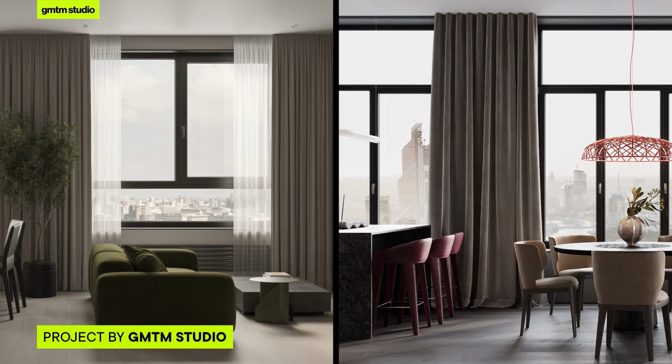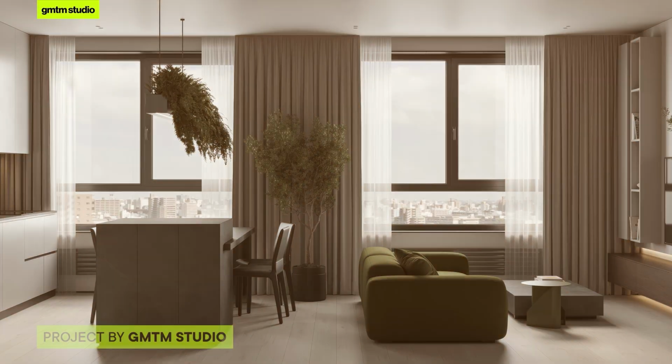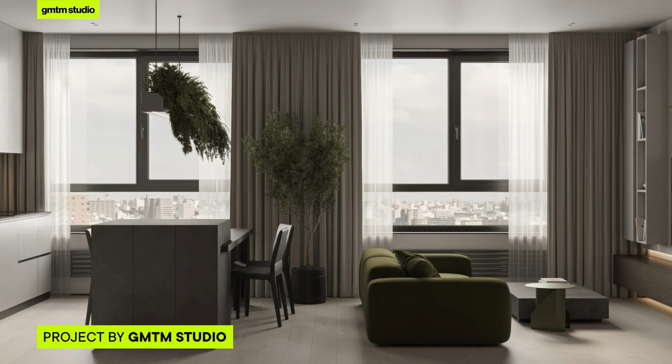Now, let's talk about windows. Dark windows generally make the space look more expensive. What if you have white windows and you can't replace them? There are 2 methods, painting and laminating. Generally, laminating looks better. Also, window reveals.